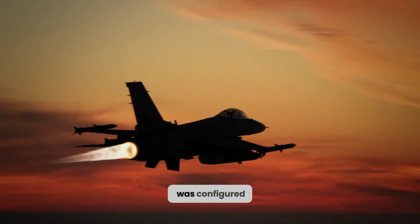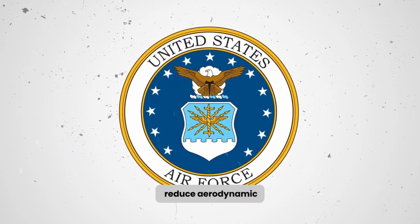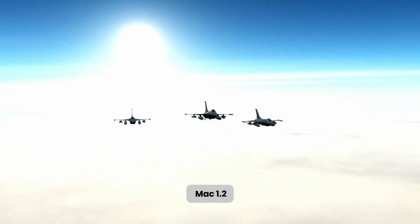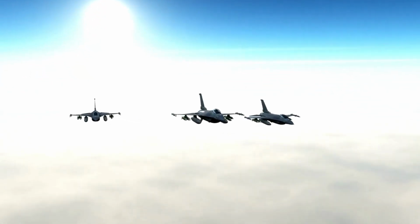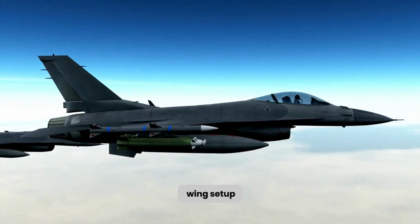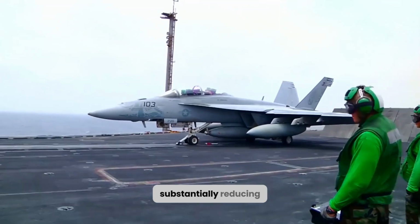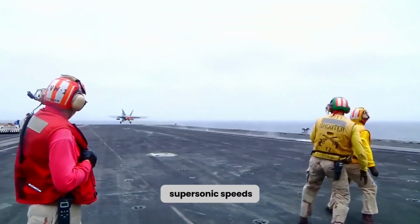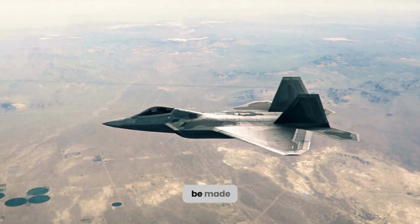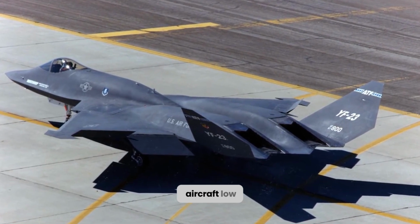The aircraft was configured with diamond-shaped wings or trapezoidal wings, allowing the designers to reduce aerodynamic drag at transonic speeds between Mach 0.75 and Mach 1.2. This meant that the aircraft had good low-speed performance despite being an overall fast jet. The trapezoidal wing setup also offered advantages for high-speed flight, with a small and highly loaded wing substantially reducing drag at supersonic speeds. The wing's tapered layout also reduced structural stresses, allowing the wing to be made thin and using less material during construction, keeping the overall weight of the aircraft low.